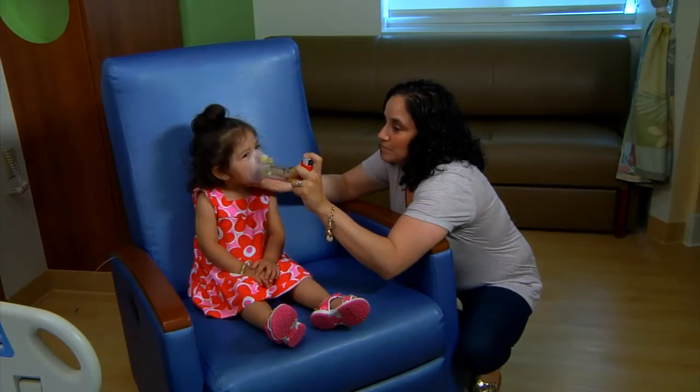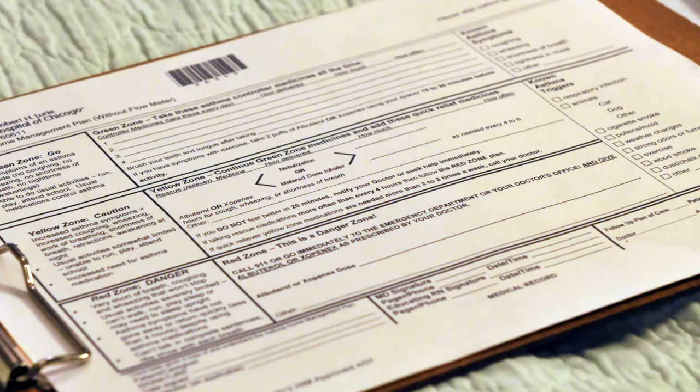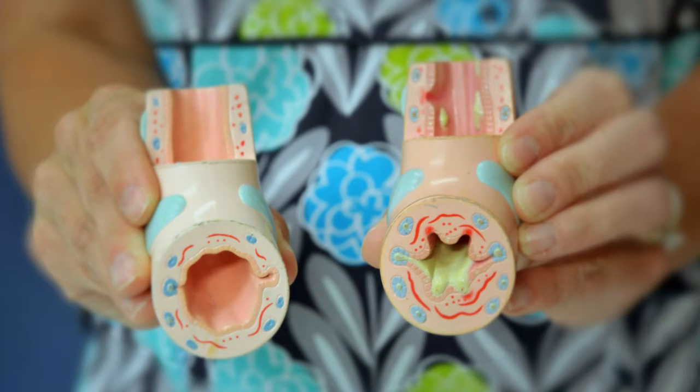It is important to continue to use albuterol or their prescribed bronchodilator medication every 4 hours, even overnight, for at least 2 additional days after discharge. This will be outlined in your child's discharge orders. Albuterol will help keep the airway muscles open and relaxed to allow your child to breathe easier until the swelling and mucus from the illness goes away.